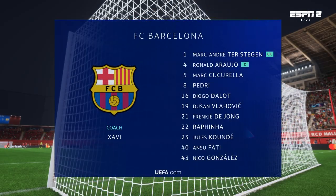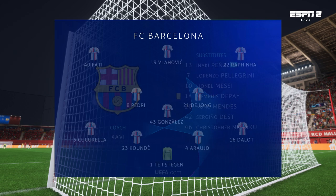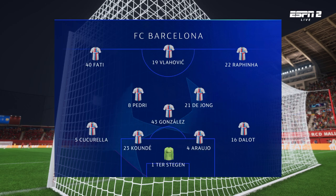And the Barcelona shape looks like this. Well, it's a 4-3-3 formation with a centre-forward and two wingers. So it's important that the midfield players give support to the striker whenever the ball goes wide. They can't allow him to be isolated.